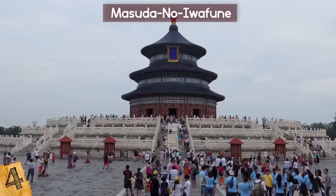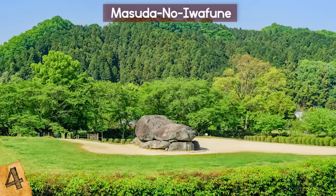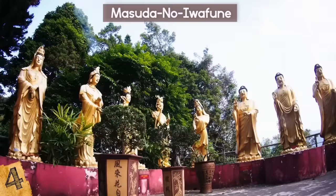In addition to being known for its Buddhist temples and shrines, Asuka is also home to a collection of strange stone carvings. These monuments are of an unknown origin and don't fit with the Buddhist style of sculpture and construction that otherwise dominates the area.